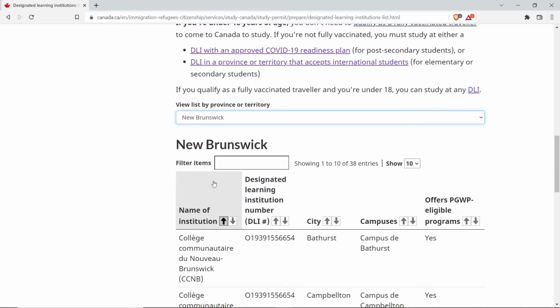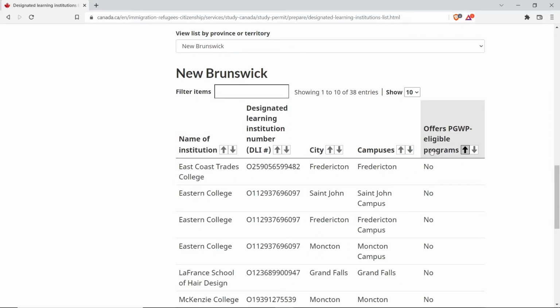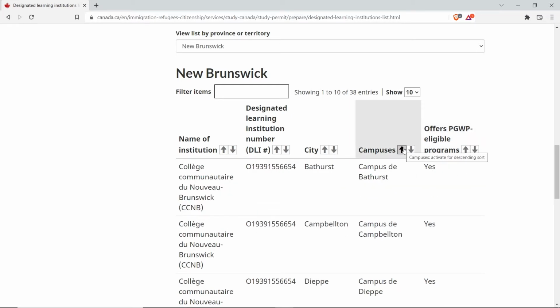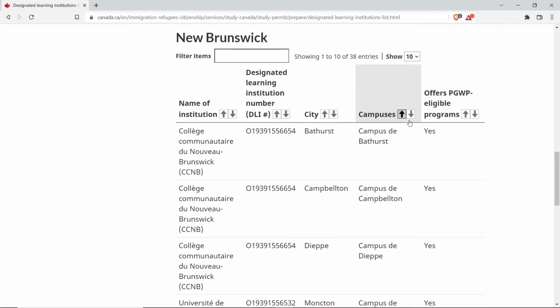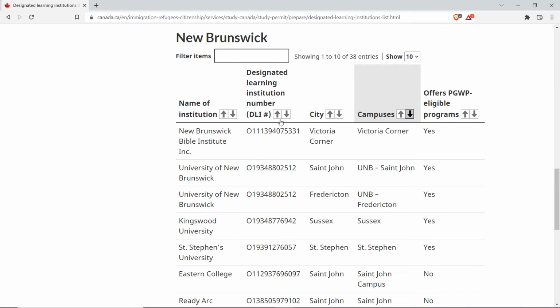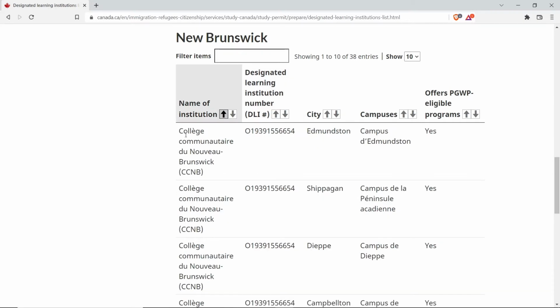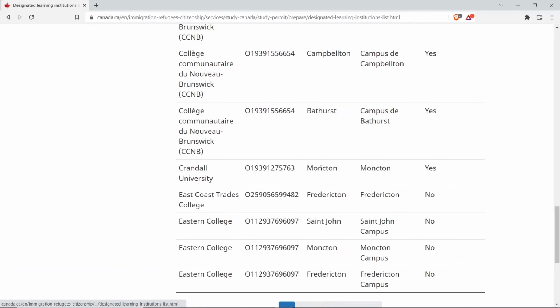So we in New Brunswick, and you can just filter or sort it out by those that do not offer PGWP and those that do. And you can also do the campuses in descending order. This is ascending order, descending order, however you want to do it. You can just play around a lot, but I want the names to start from C all the way down to whatever is the last one.